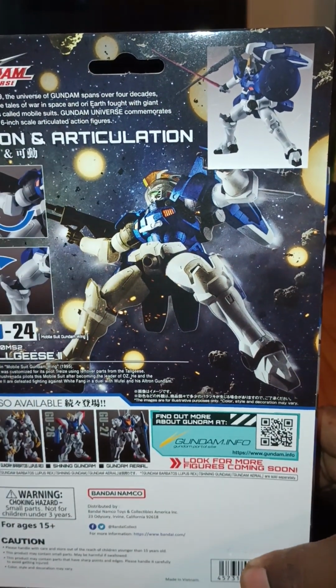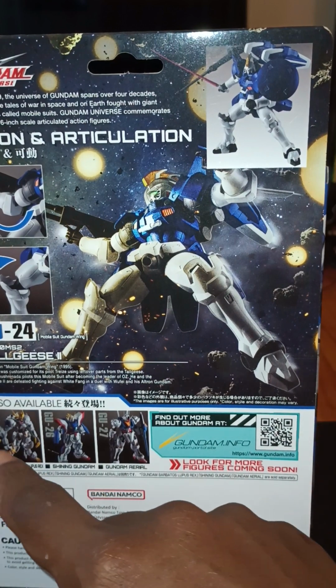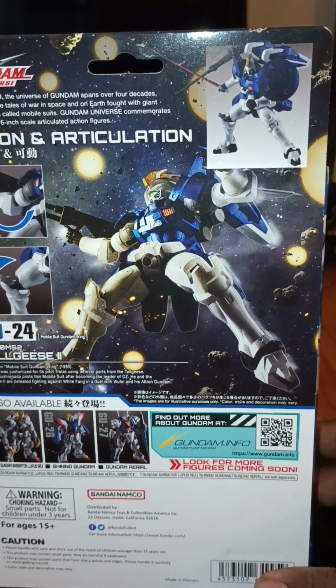There you go, TallGeese number 2. These figures are fully articulated. Number 24 in the set. Then you got 25, 26, and 27 that come after this. I don't know if there's anything after 27 right now, but this is the current wave.